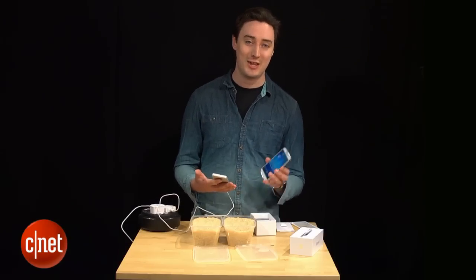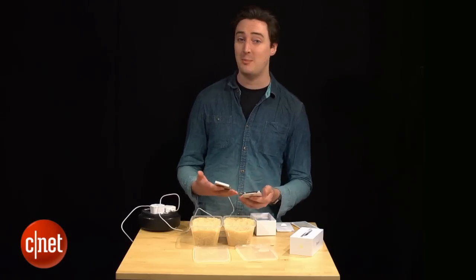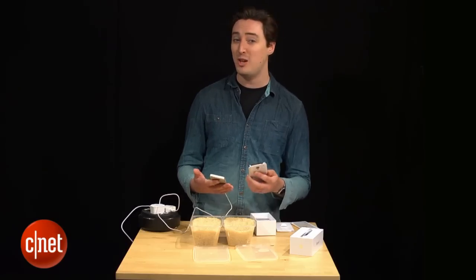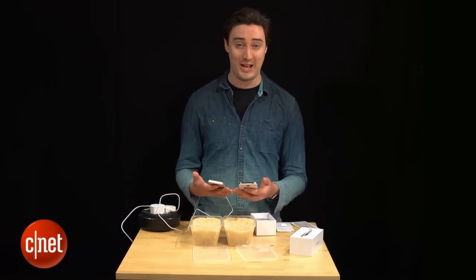Overall, I think it's fair to say the S4 definitely wins this dunk test. I'm amazed that either phone is alive, frankly, but nothing seems wrong with the S4. It appears to be working as if it hadn't been underwater at all.